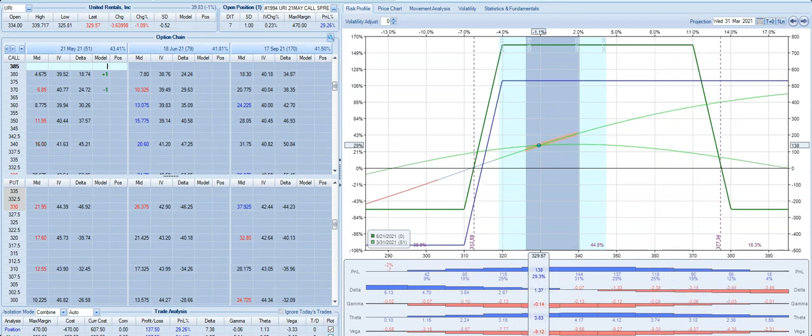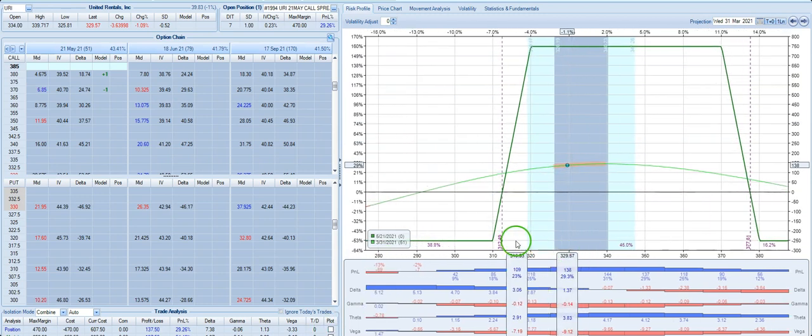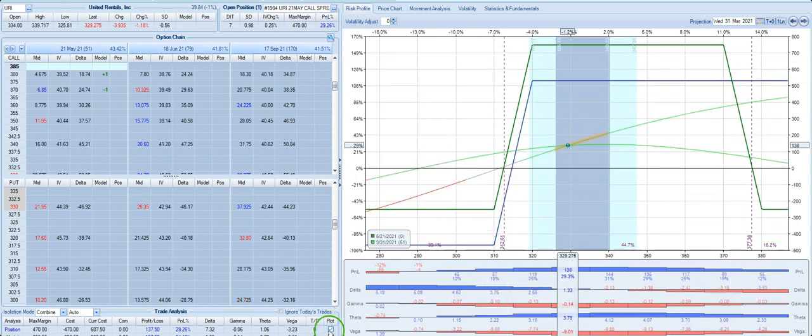So this is what the adjusted trade will look like, right? So we have best case scenario where between 320 and 370. If we start to move outside of the break evens, we shall consider another potential adjustment.